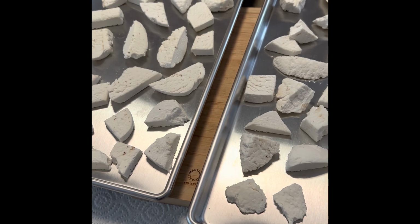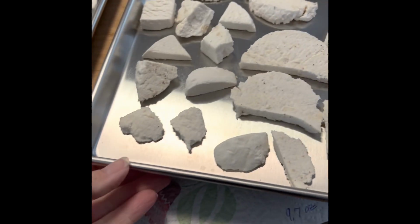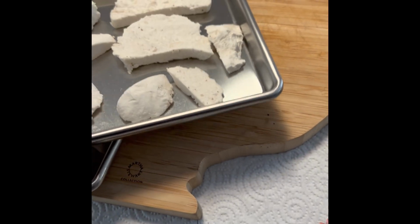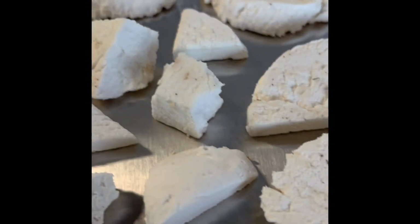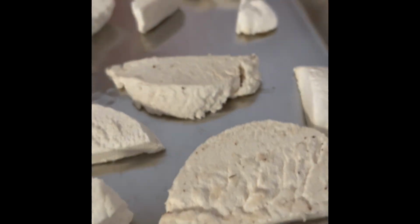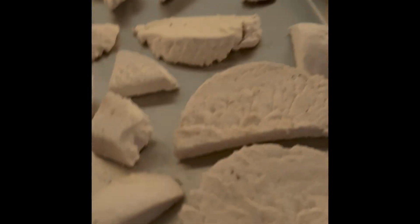But we're going to go ahead. The freeze dryer is ready, so we're going to go ahead and take these 2 trays. Hopefully I can get them down there without dropping them and making a mess. So let's go and get our puffball mushrooms inside the freeze dryer.